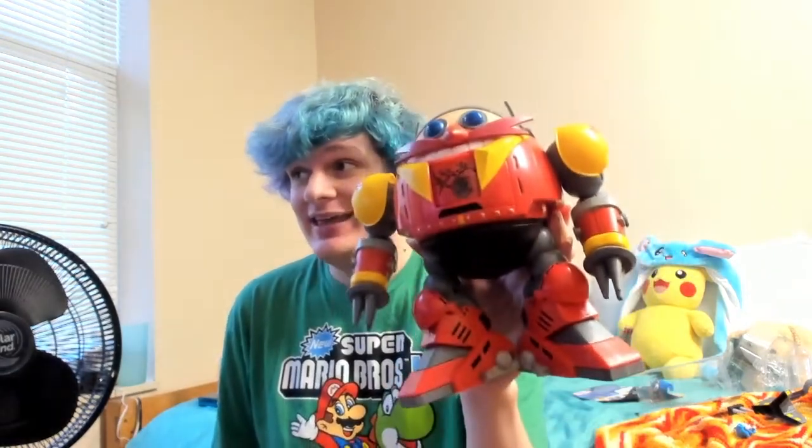That being said, though, there's really not too much more to say about this figure. It is super cool that they decided to make it, and I'm just very happy, because it is very well made, and for something that's just like a playset, it is really great from a collector's standpoint. So thank you again, Jakks Pacific, for making something like this.